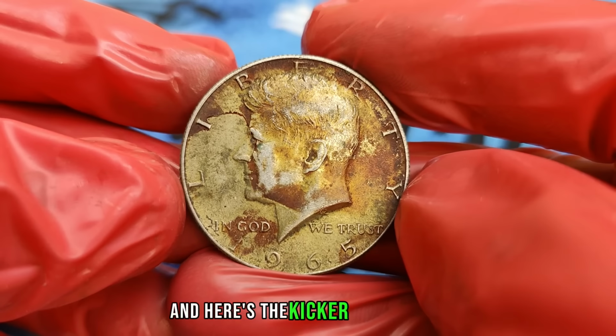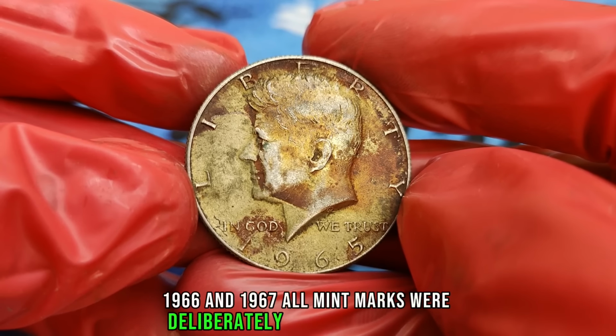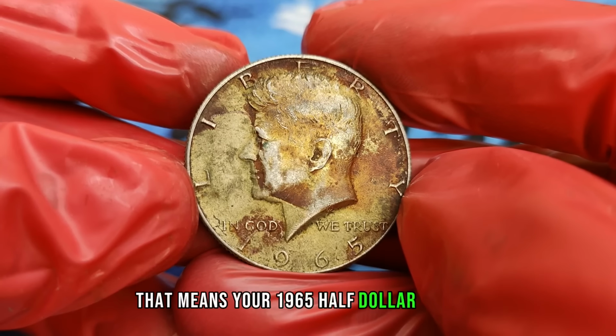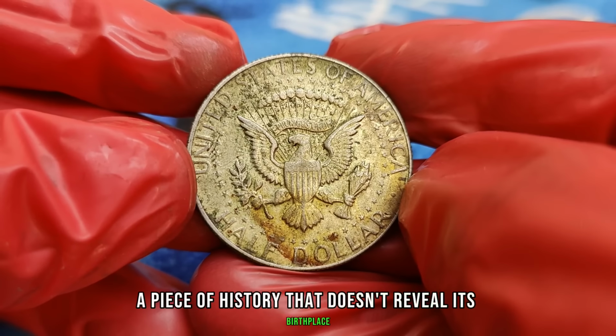And here's the kicker. During 1965, 1966, and 1967, all mint marks were deliberately removed from coins. That means your 1965 half-dollar carries no D, no S, no P. It's a mystery, a piece of history that doesn't reveal its birthplace.